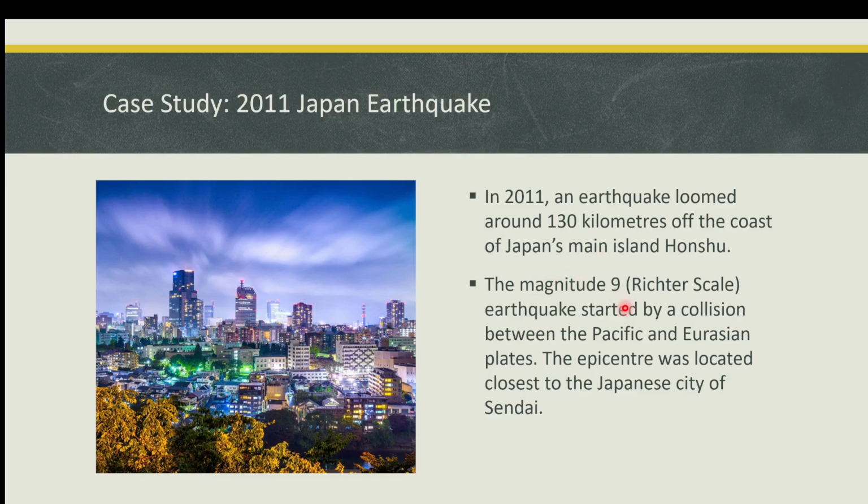So a magnitude 9 earthquake occurred when the Pacific and Eurasian plates collided. Is that right? Yeah. I had to think about that for a second because the Eurasian plate's massive, and so is the Pacific one. So the epicenter was located closest to the Japanese city of Sendai. Sendai is a sort of coastal town.